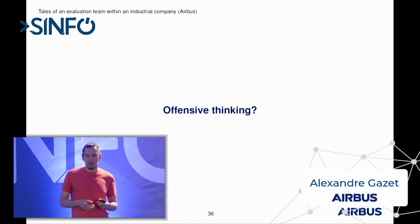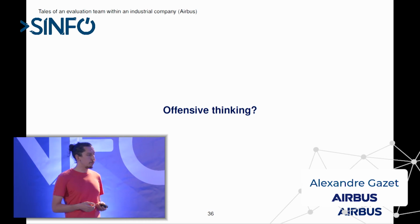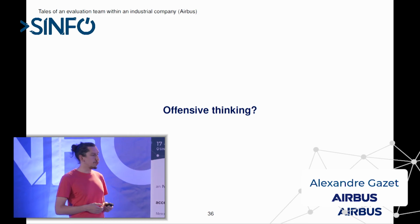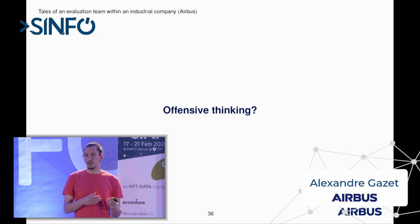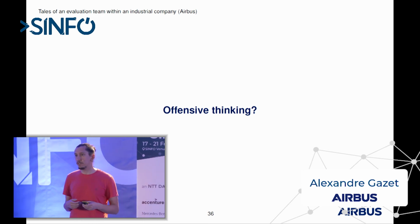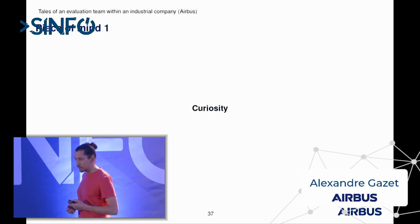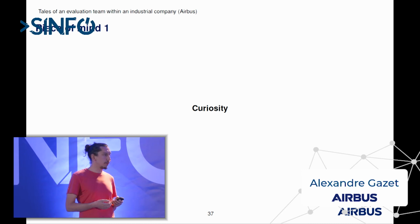And I will get back to this notion of offensive thinking. You may put different words on it, maybe creativity or something, but I'll try to provide some personal thoughts and feedback about how the team operates and what kind of state of mind it takes to be efficient in this kind of job. The first one I will talk about is curiosity.